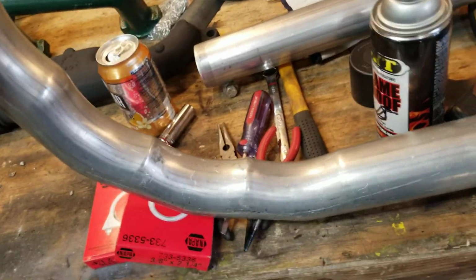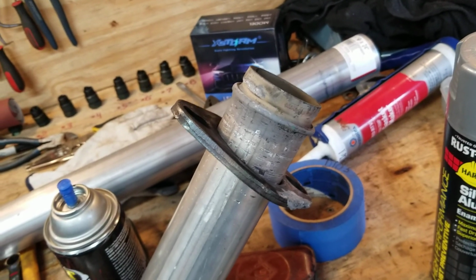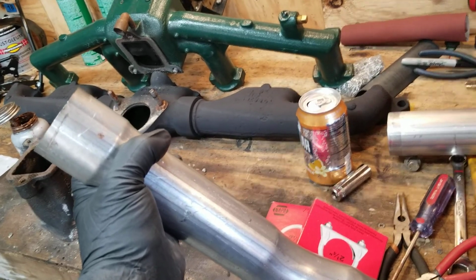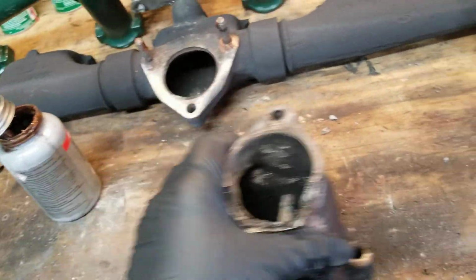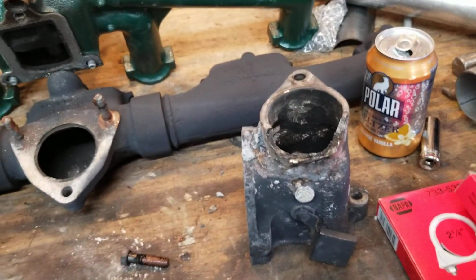But when I hooked this up to the car, it solved the exhaust leak I had, obviously, due to the rotten pipe. But because this radius was slightly overbent, it put some pressure on this flange and snapped it. Boom. So, snapped.